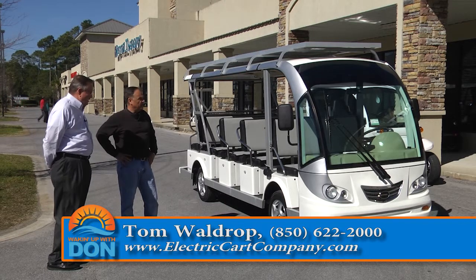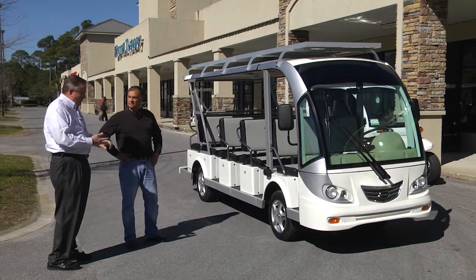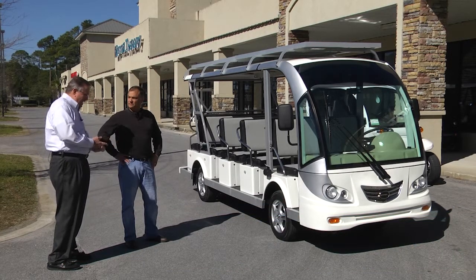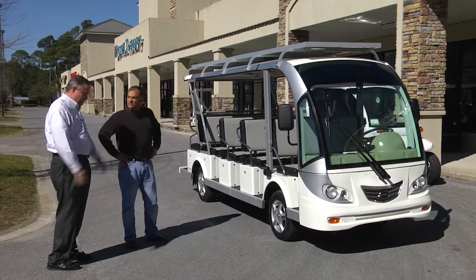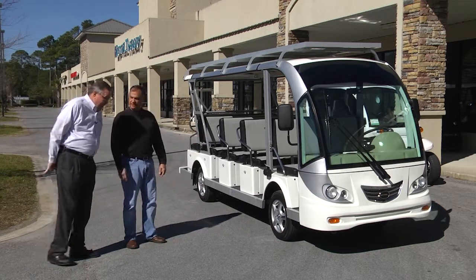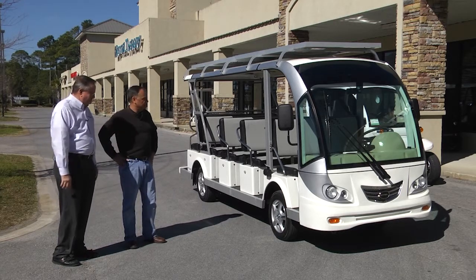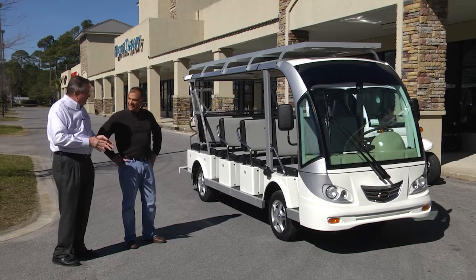Wow. So for a resort that needs to move people around, or for a community, for a municipality, or for an airport, or shuttle service, whatever. Shuttle service. Especially here on the beautiful Gulf Coast, we get plenty of old Sol here to recharge our batteries. And we have this in a 14-passenger and a 23-passenger. Isn't that something? So it's where it's coming, and it's economical.